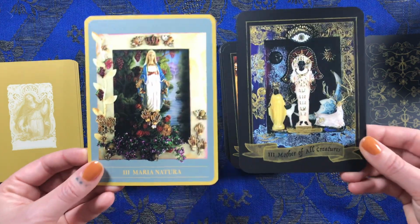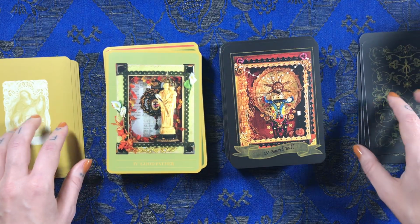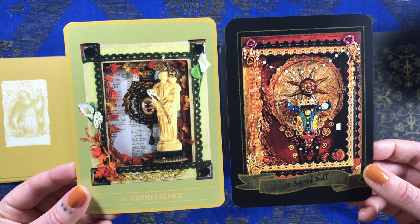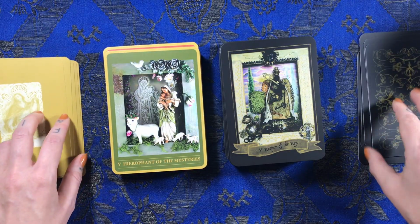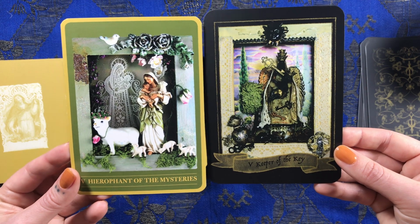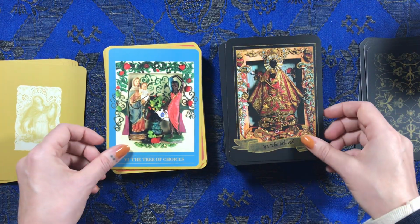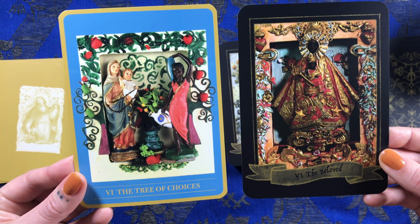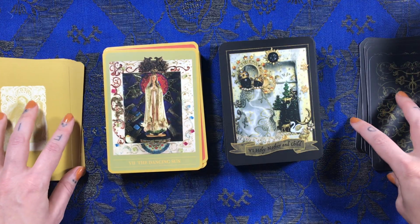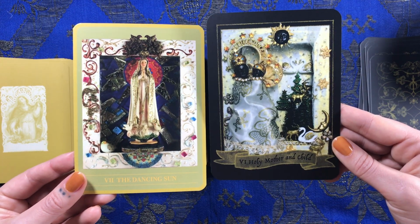Yeah, the books alone are very interesting, if you're into divine feminine things. And I think that at present I'm more interested in the Black Madonna deck. But it's that time of year, I guess. And how I use them is typically, this one feels more gentle, like inner child vibes or something.